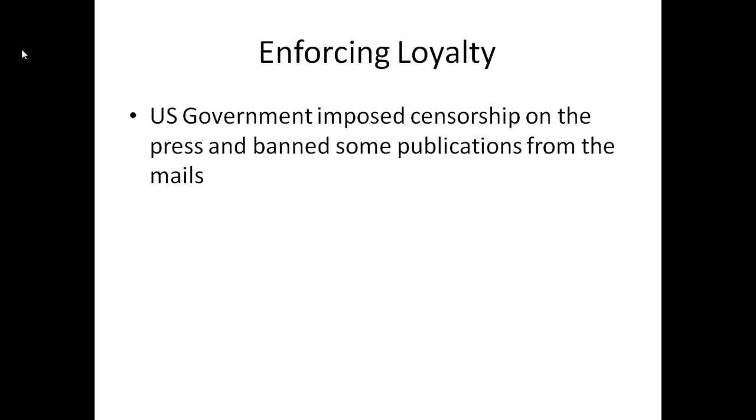Our U.S. government imposed censorship on the press and banned some publications from the mail. Basically, what we're saying here is that they wanted the publicity coming out about the war to be positive. They wanted people behind the war effort. They didn't want anybody negative. They wanted our soldiers to have good morale, our families to have good morale, to feel good about what they were doing.